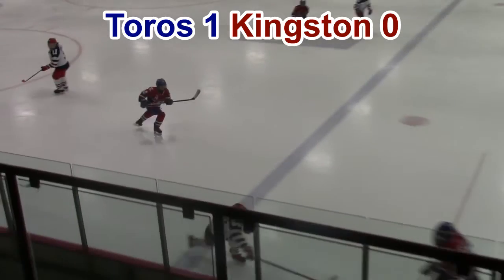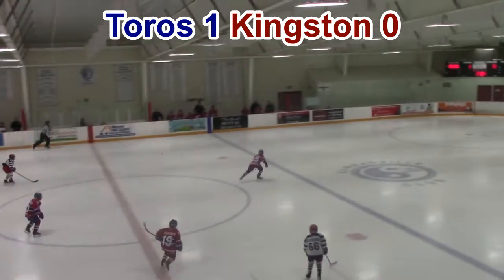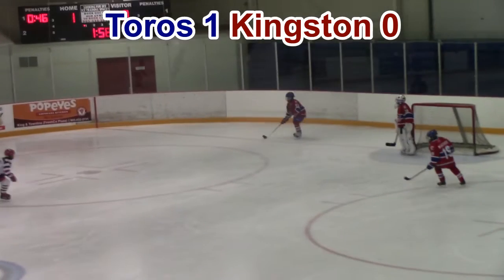Jace Bossart moves it for Sims. But his pass got taken away. Still, that would have been offside if Bossart touched that puck. Toros find it and dump it down the ice. That's going to kill whatever time's left on the power play, 45 seconds. Kekowicz.